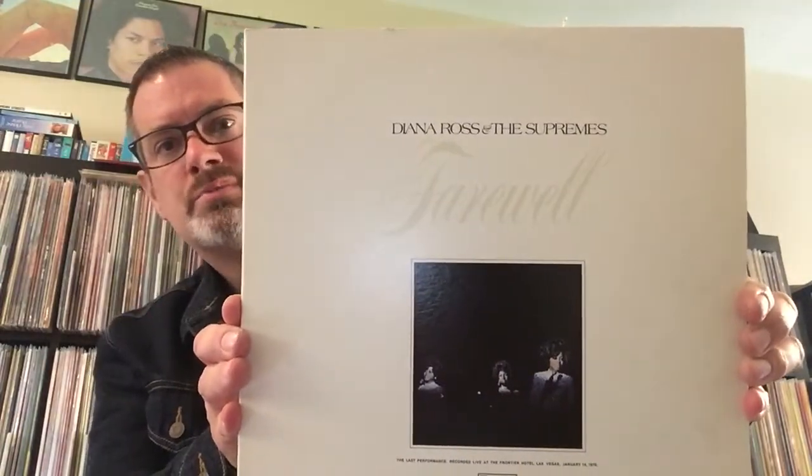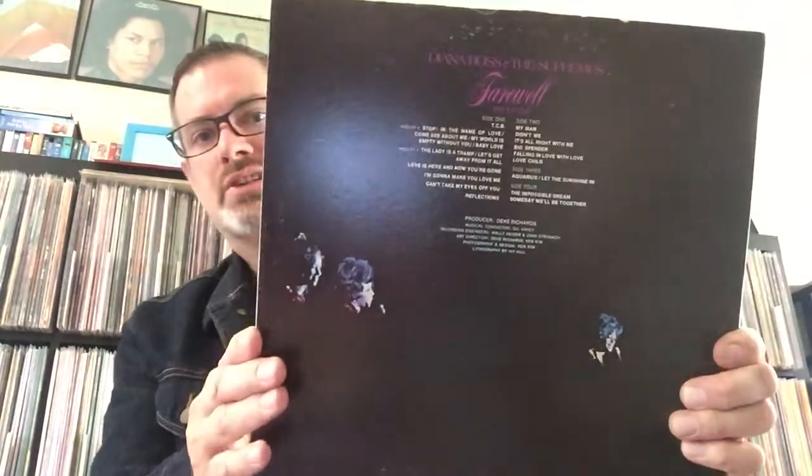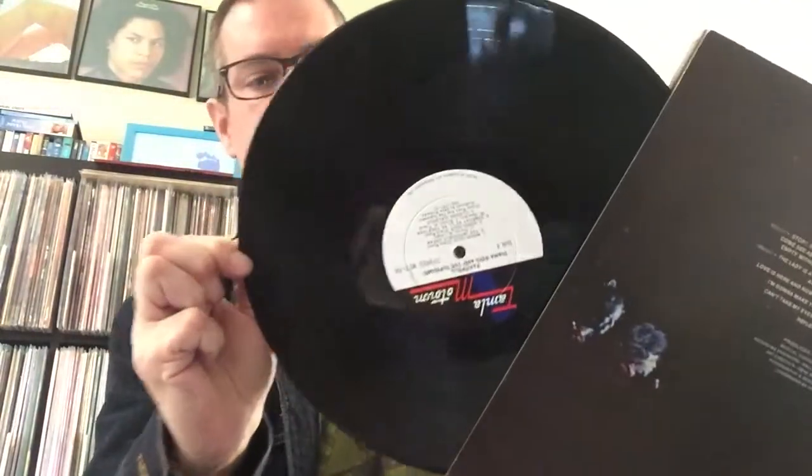This is one I don't think I'd seen before, but its cover's kind of coming apart on one part, but other than that, it's in great shape. Diana Ross and the Supremes, Farewell Concert. As it says, this is the last concert of the original lineup with Diana Ross on lead. Canadian press on Tamla Motown. Excellent condition. It's from 1970, I believe. Again, double LP.